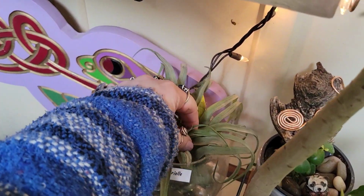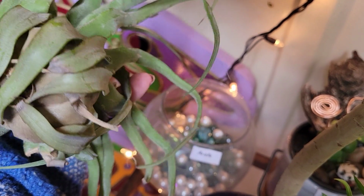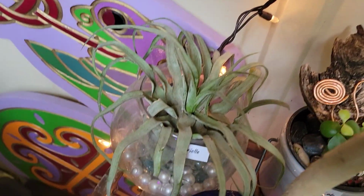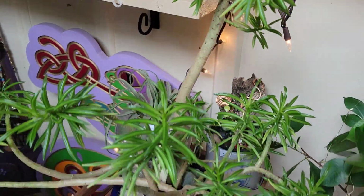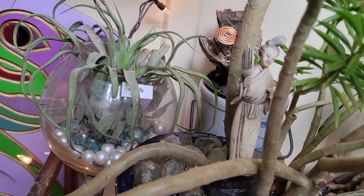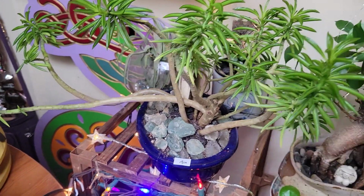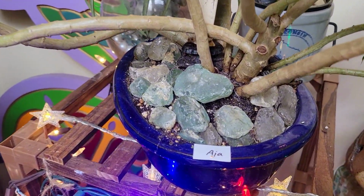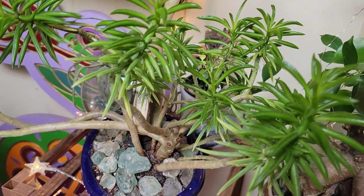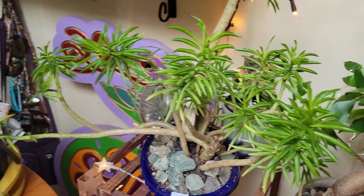Now here is the air plant Ariel with her funky bottom. I love this plant. It's so neat looking. She's just crazy. That's probably why I like her. This is Aja. And I put a statue in her, as you can see. And I think she looks really good that way, with a statue. And I put in these beach rocks on her base. I think that looks really nice. Yeah, she's a very unique plant. She adds some personality to my plants, that's for sure.